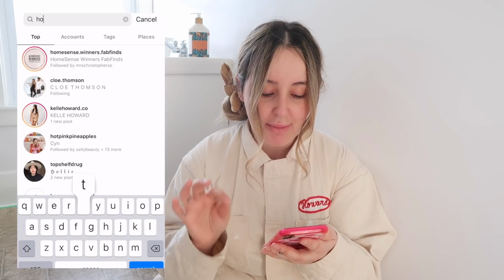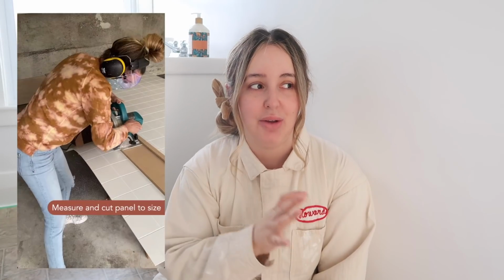So I actually saw this video on Instagram. It is by Hot Pink Pineapples. She essentially did an apartment-friendly tile wall. And so I thought it was great for me because I don't have to spend the money on the tile. I don't have to demolish it either.